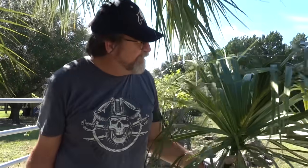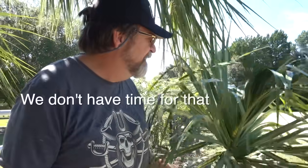And they said you don't want to over prune. Really, you're just looking for dead fronds. You're looking for the lowest hanging fronds that are getting in your way. These, we could make baskets or something. You want to make baskets or hats? I don't have time for that.